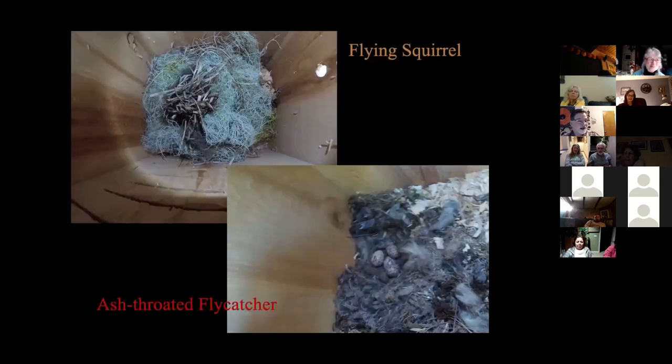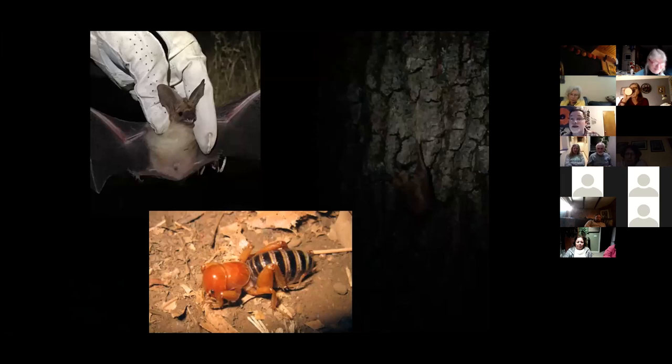In my nest boxes, there's a flying squirrel nest. That's what that nest looked like. You can see a lot of lichens in there, some grasses. We get ash-throated flycatchers nesting in our nest boxes, and then a lot of animal hair, deer hair. That's one of the nesting materials that they use. We also get bats. This is called a pallid bat, and pallid means pale, so its chest has kind of a pale color.